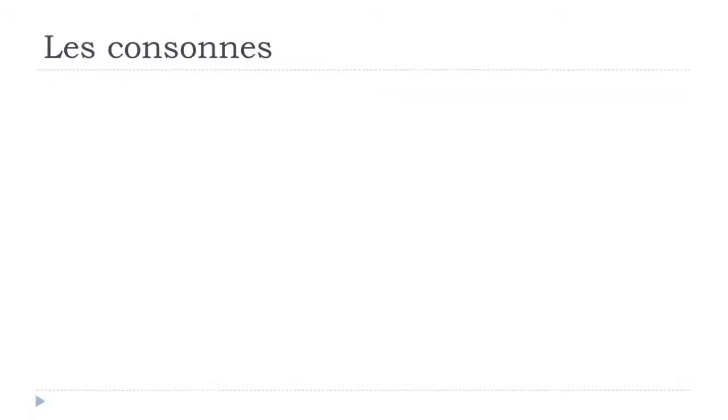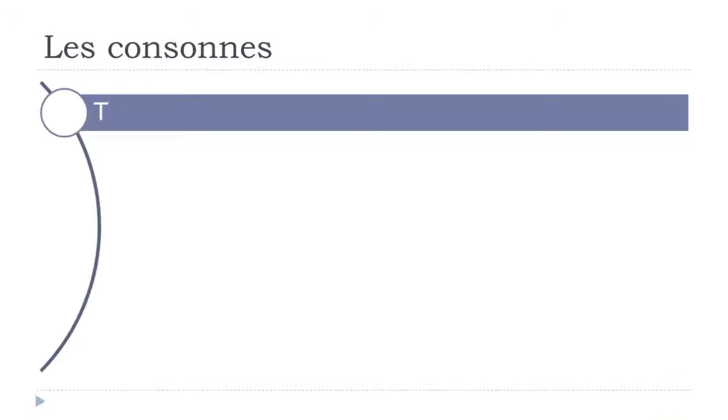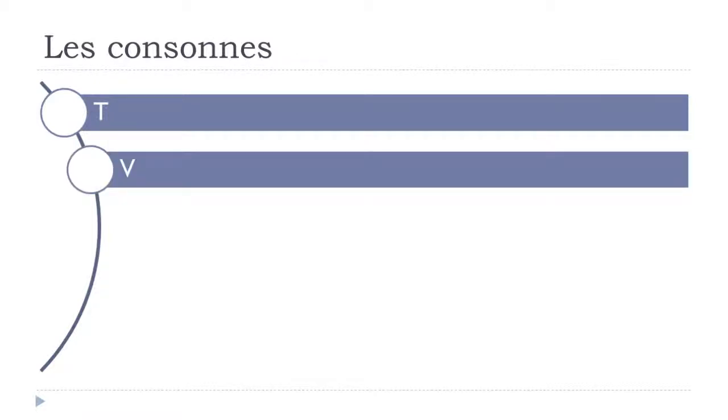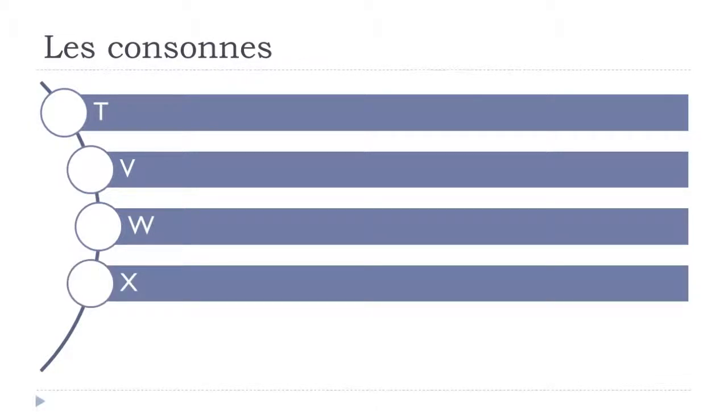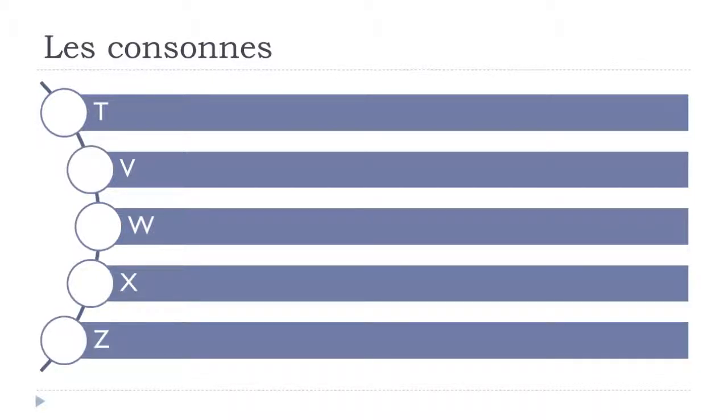And the last consonants are T, V, W, X, and the last one, Z. We've got the double V for W. Remember to pronounce the D at the end of Z. Z, Z.